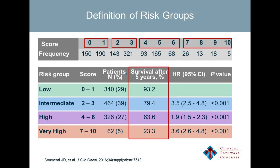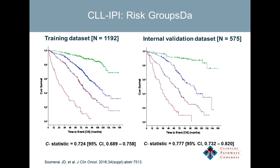And so if we add up the scores, in order to be in the very high-risk group, you have to have deletion of 17p. And you can see that group has a very poor 5-year survival historically. The high and intermediate groups are somewhat in the middle, whereas the low group is doing very well at 5 years. And that's illustrated here. And so this is an easy-to-remember prognostic index, which is fairly easily incorporated into clinic.